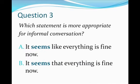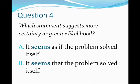Question 3. Which statement is more appropriate for informal conversation? A. It seems like everything is fine now. Or B. It seems that everything is fine now. Answer. A. Question 4. Which statement suggests more certainty or greater likelihood? A. It seems as if the problem solved itself. Or B. It seems that the problem solved itself. Answer. B.